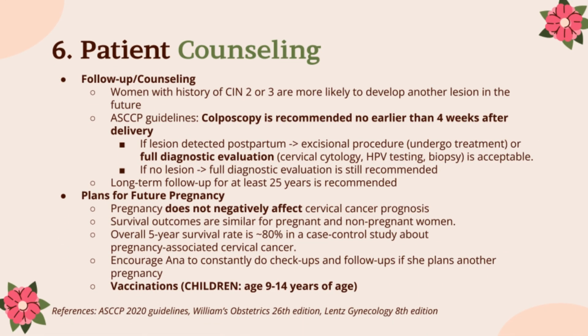After delivery of her baby, we need to counsel Anna on the importance of surveillance and follow up, since women with a history of CIN2 or 3 are more likely to develop another lesion in the future. Colposcopy is recommended for Anna no earlier than 4 weeks after her delivery. If a lesion is detected postpartum, the guidelines state that she can undergo excisional procedures as treatment or undergo a full diagnostic evaluation, which includes cervical cytology, HPV testing, and biopsy. If there is no lesion, it is still recommended that she undergo the full diagnostic evaluation.